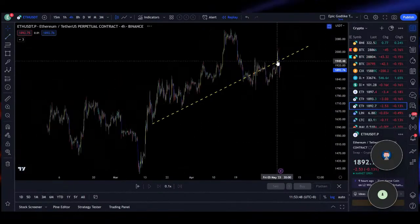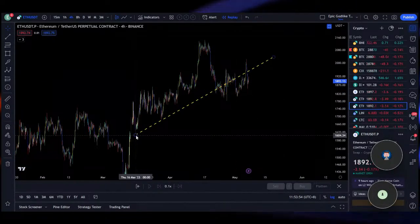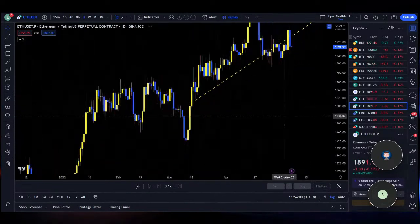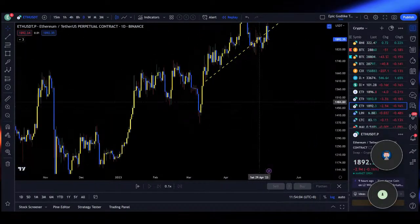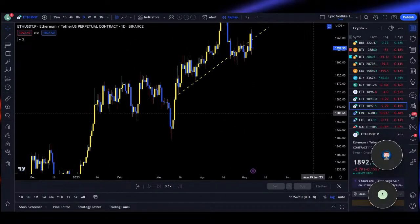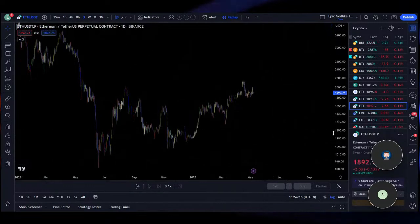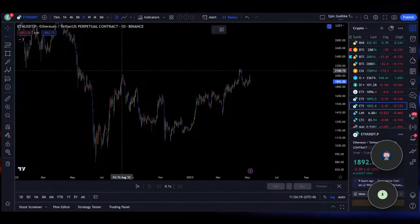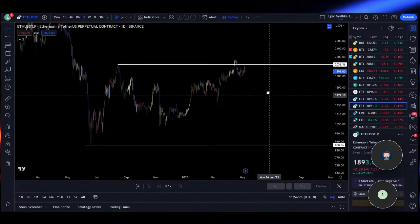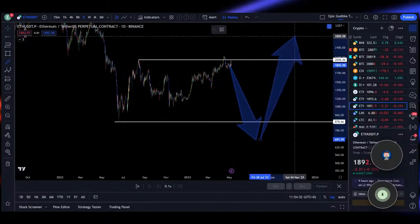See, the trend line got broken, right? So maybe it's going to range. It's going to sweep this low. Once it sweeps the low, where is it going to go? There's no bullish order block here, it's too small. But look at this first. The first resistance is up, so maybe it's going to sweep the low and go up.